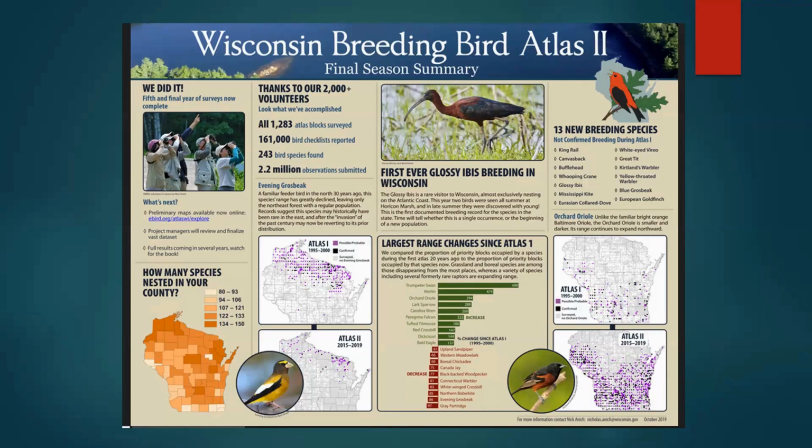So the Atlas was a massive project. The analysis is being completed right now, and we expect the book of the second Atlas to be published in 2026.